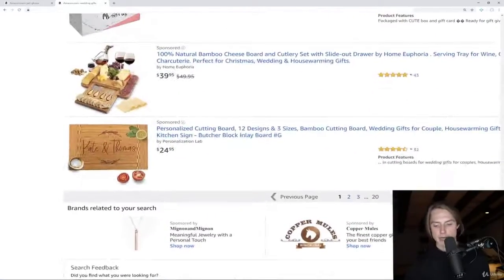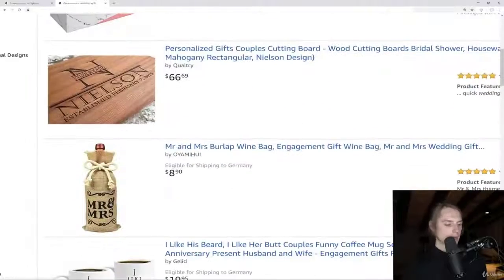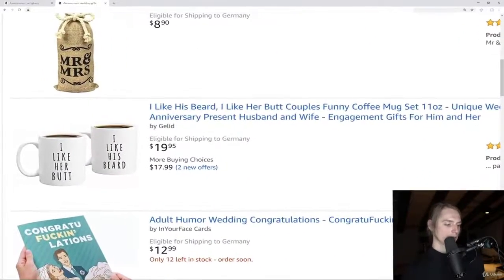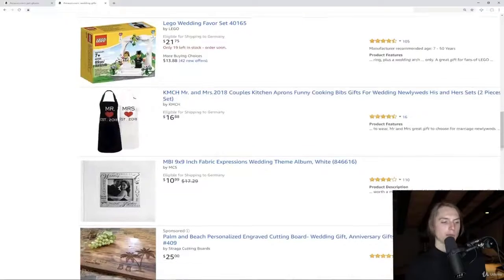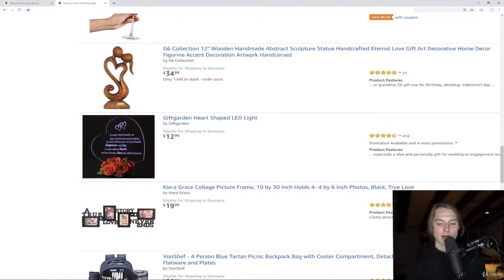Where's the muskrats? Where's the alpacas? All right, there's your opportunity. Go build alpaca wedding gifts. Just kidding. But I mean, look, this one is good, except I don't have a beard. Anyways, as we're seeing this, they're all different. So you could come in and make a different product and have an opportunity.